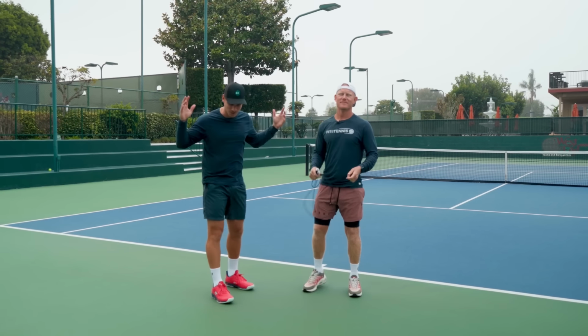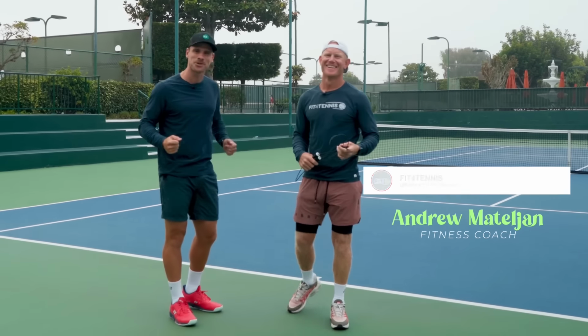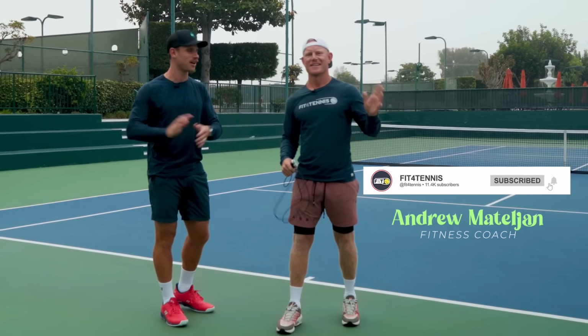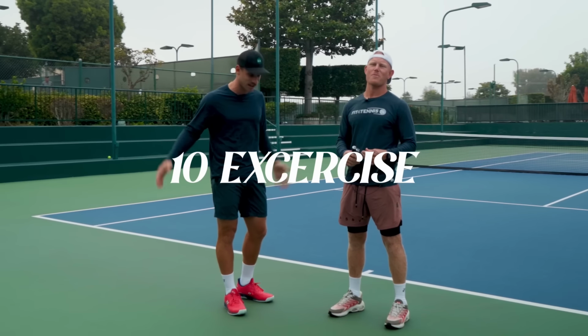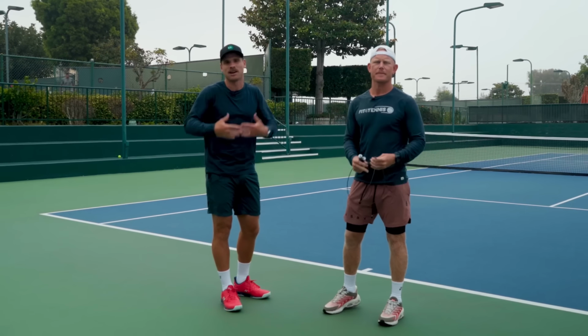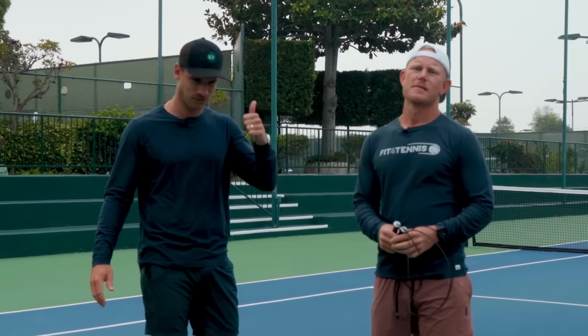Actually, carbon fiber leaflet. All right, guys, and as promised, we're gonna do 10 exercises. And again, I brought the expert here, Andrew, my fitness coach and creator of Fit for Tennis. We're gonna do 10 exercises together here. Anyone can do it. It's gonna help everything about your footwork all around. I trust this guy, so should you.